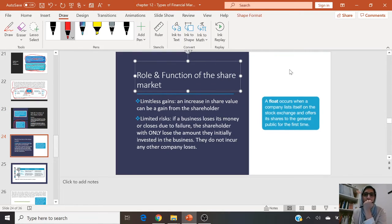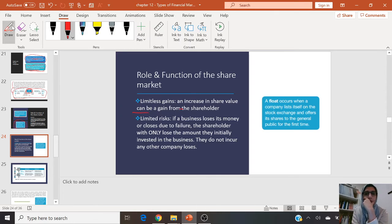Now, role and function of the share market, limitless gains. An increase in share value can be a gain for the shareholder. Basically it just means that you can gain if the company is performing really well, and if your share value has increased, and it normally just increases unless a recession hits, like right now, you can gain as much. I can invest $500 and after 10 years I can make that $500 like $60,000, right?